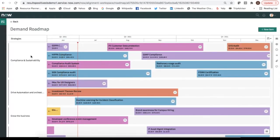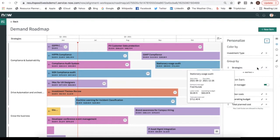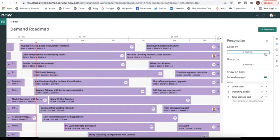So if I want to go in here and look at the demand roadmap, that's going to be pulling in the different demands here within our current environment. You'll notice here with this roadmap that I've got strategies. So you can actually filter and group, if you will, your demands by different data elements. So as an example over here, I can set my different preferences. Currently I'm looking at the color based upon investment type. So that's what's driving the different colors. The grouping is by strategy, so we can see the different strategies here. But we could obviously change those preferences.